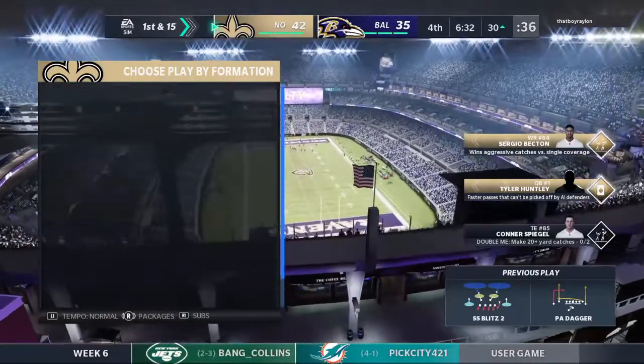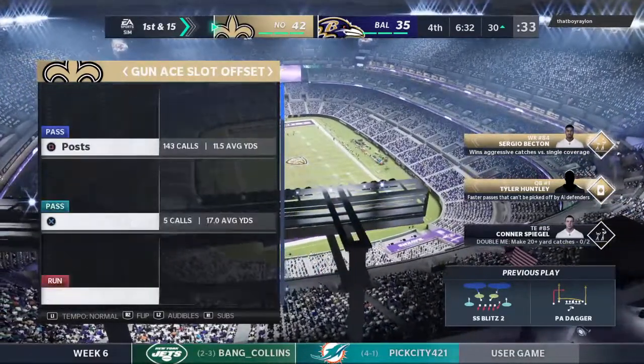Some of my wide receivers are healthy now. All right, good. We're good. We're good to go.